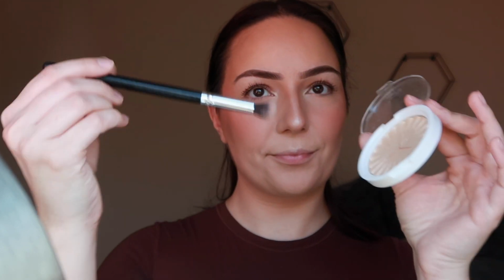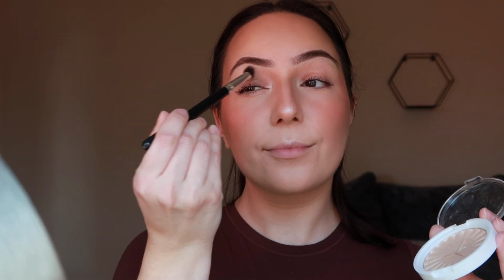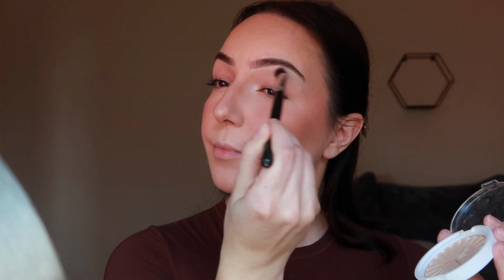But again, my handy dandy pinky comes in clutch for a lot of spots on my skin or on my face. So I use it for my inner corners, my nose, and for my cupid's bow. And I kind of blend it out just a little bit. And then I will do the rest of it with a brush. So I'll use this one. I don't know where this one's from. I can't remember. But honestly, I hit my entire face, bestie.